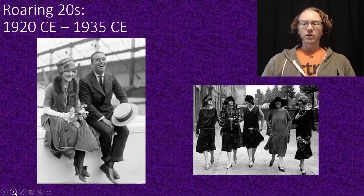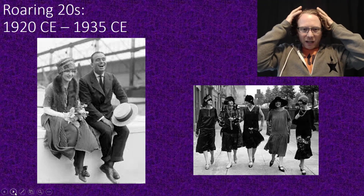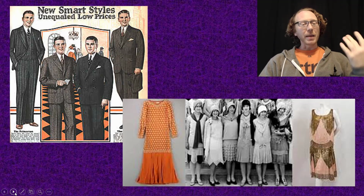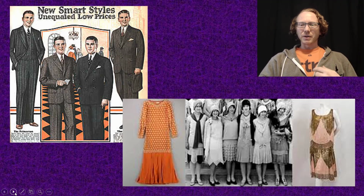You also notice that the hats the women are wearing are a little bit tighter to the head. Some are a little bit bigger, but ultimately you have these skull caps, essentially. They're tight to the head. Men, your fashion, once again, does not change much. And if you see that image on the far right, that's actually what we call a flapper dress for women, which would have a lot of sequins and tassels and things.